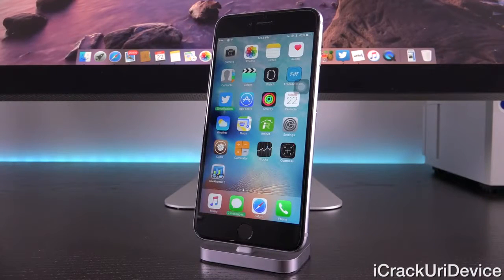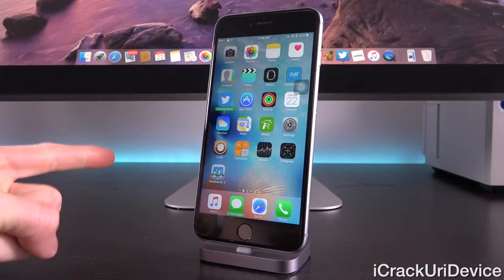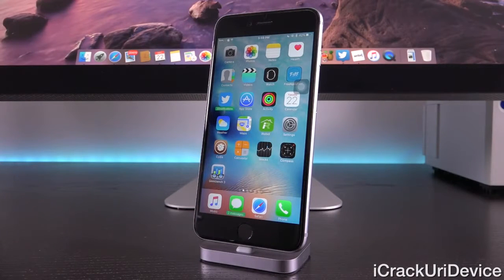But either way, what we can take away from this is that the iPhone 7 leak is fake. We may be getting an iPhone 6C as early as this spring, and a next generation MacBook was not leaked by Apple.